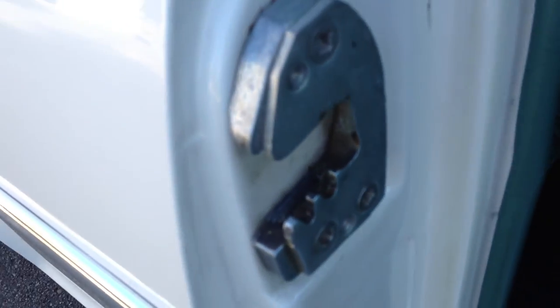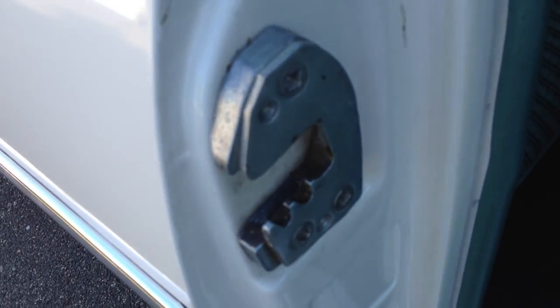Beautiful back seat. Top of the back seat is perfect. Ashtrays have never been used in the back. Original door strikers. Beautiful package tray. No goofy speaker holes. Original quarter panels with the part number still on them.